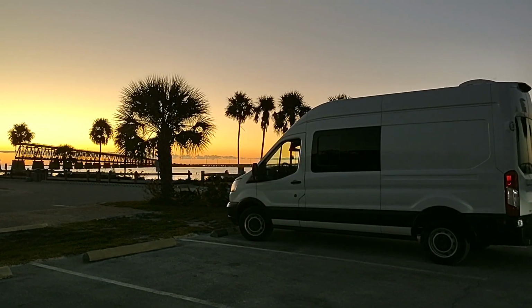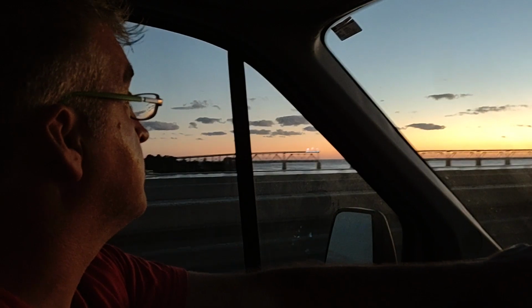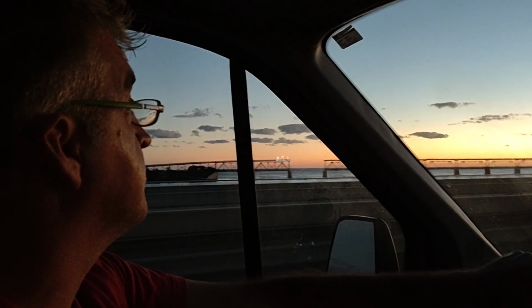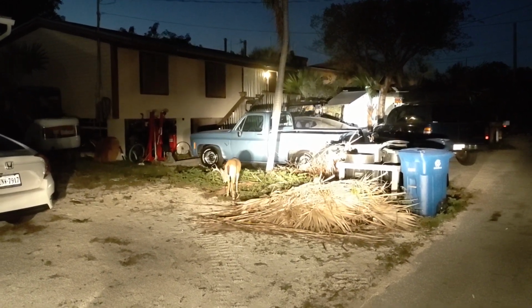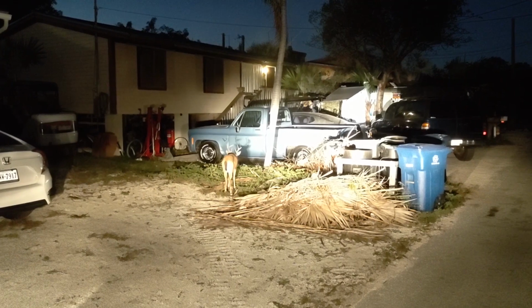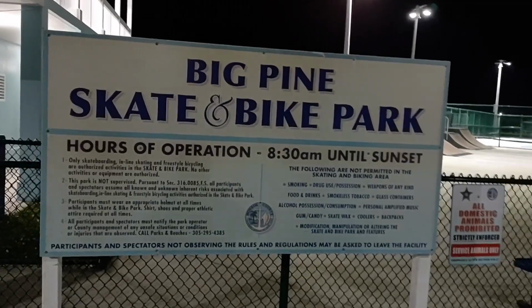We've got to look for a stealth parking spot tonight. So there's the bridge we were just up on. Oh, there's our first key deer spotting. We're looking for a park to eat and we saw this deer. Well, I guess we're pretty predictable.